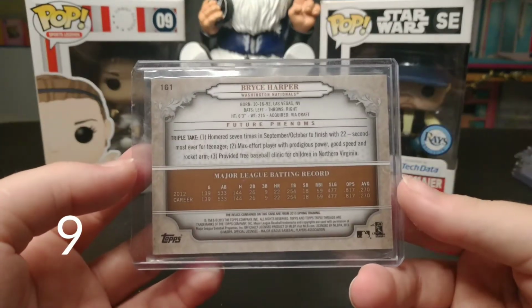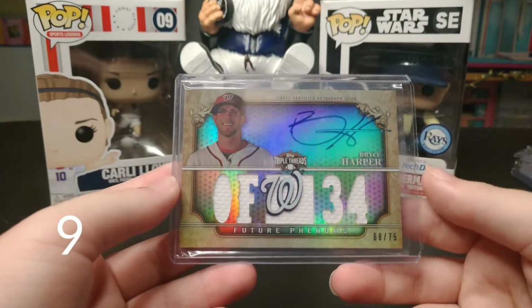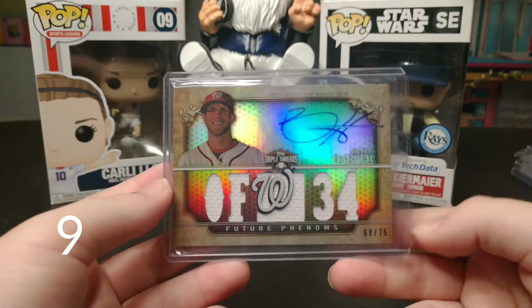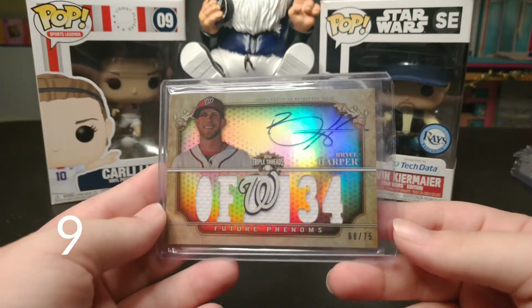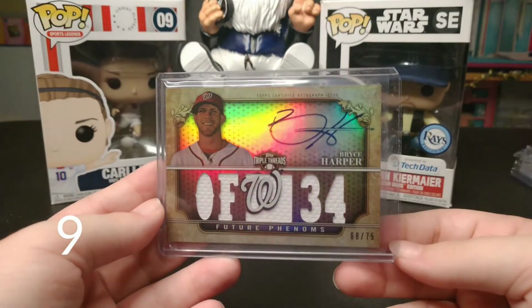Again, you can't get much better than Bryce Harper and what he's done in his career so far. A lot of people say he's overrated. Some people say he's underrated. I don't really have an opinion on that front. I just think he produces year in and year out, and that's all you can really say about him.